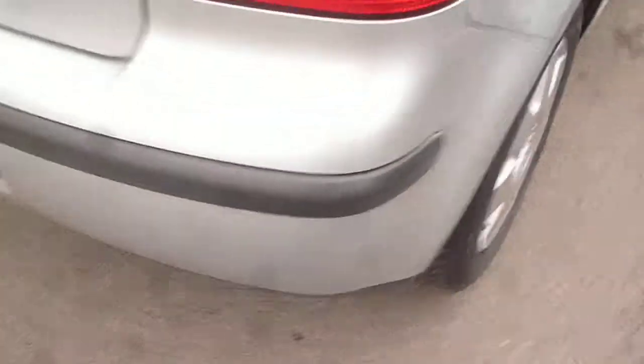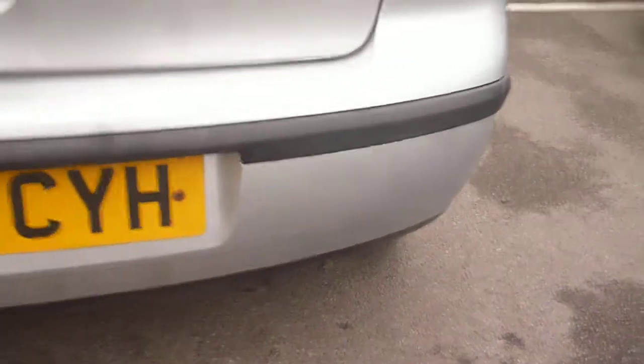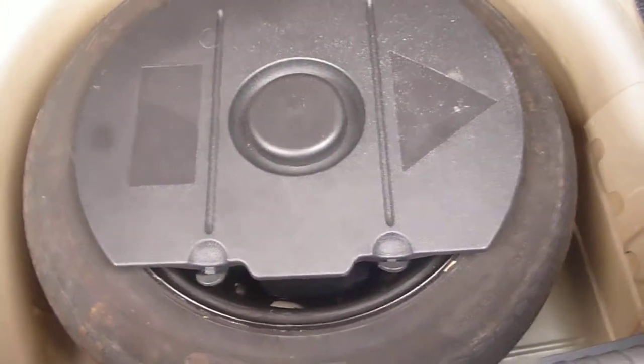Coming round to the rear, we have numerous fine little crack lines along the top of the bumper here, and some further scratching to the top of the bumper. Bottom half of the bumper is generally in good order. We do have paint flake and corrosion on the handle here. Parcel shelf is present and fitted, however this securing lug is broken. Boot area is nice and clean. Temporary spare, jack and tools, locking wheel nut key is under the floor.